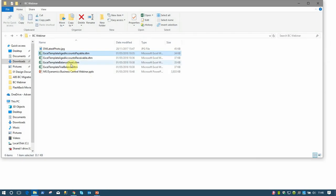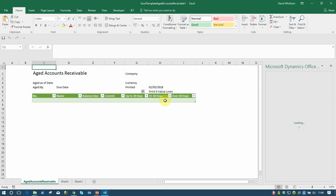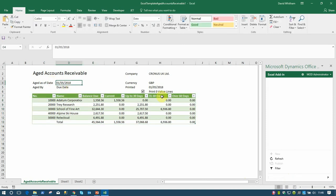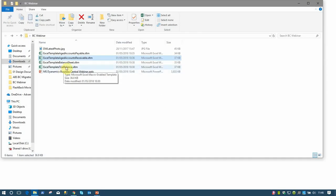So we'll look at the last one. Let's look at accounts receivable. This will do exactly the same thing. Off it goes with the add-in, connecting, retrieving, refreshing data, and updating my workbook. There it is. It gives you the date it's been aged as of, the date it's been printed, the company it's connecting to, the currency, and so on. All of this without logging in at all to Business Central.